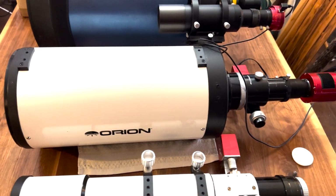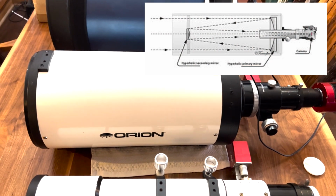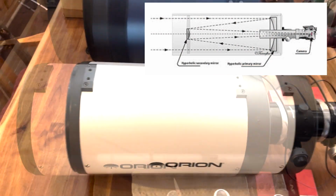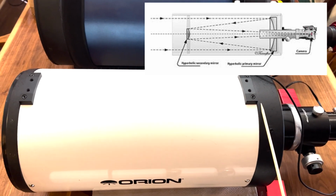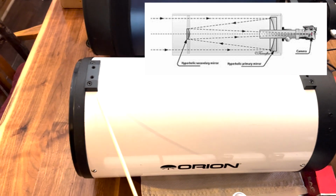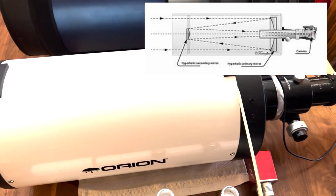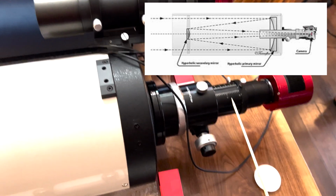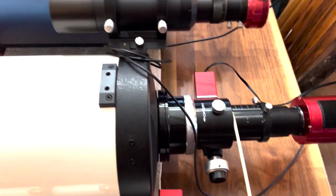The next type is something called a Ritchey-Chrétien telescope, and it's got a little different optical design. Light comes in the front of the Ritchey-Chrétien and it bounces off a mirror in the back. From there, it comes up to a secondary mirror that's mounted in the front, and then through a hole in the primary mirror out to another draw tube, and the focusing is done right here.